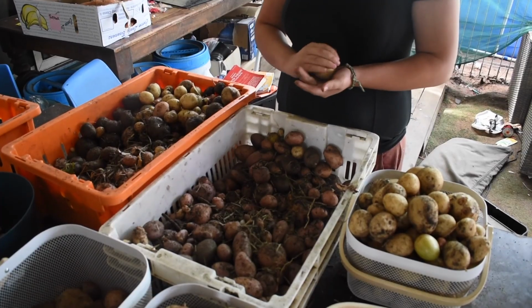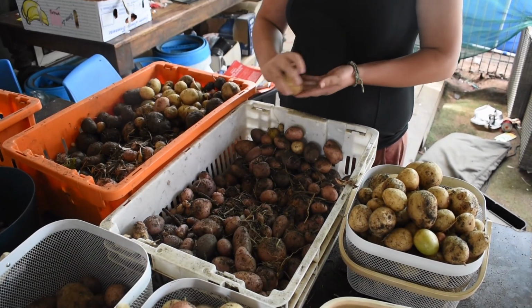But it's a pretty good harvest regardless. I never expected there to be this many potatoes.